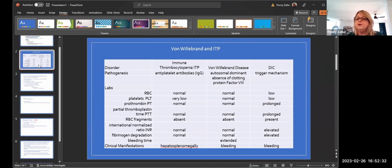Okay, and then immune thrombocytopenia purpura. This is an immune system disorder. You can develop this as a child. This can be caused by trauma. This can be caused just by an acute onset. Viruses sometimes will cause it. So it's varied how you can acquire this.